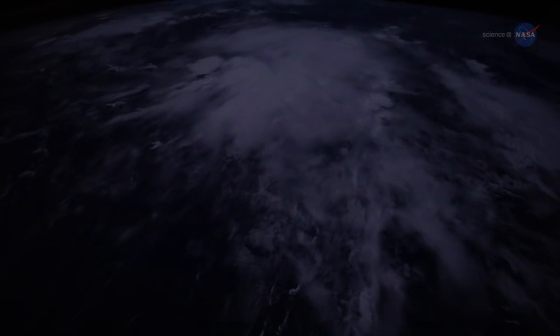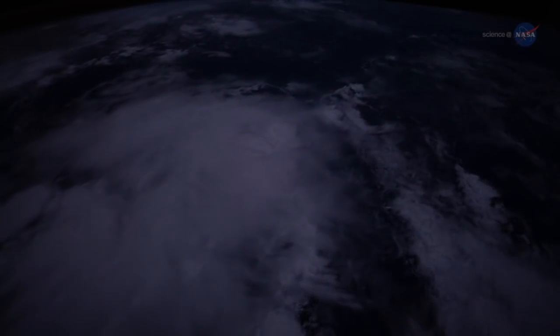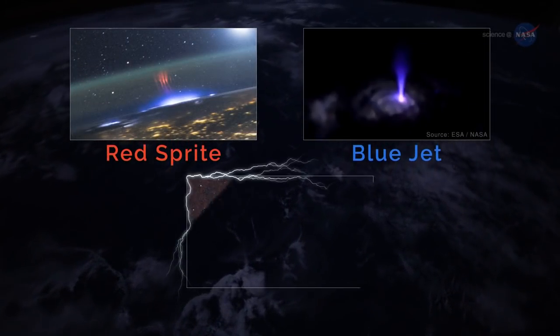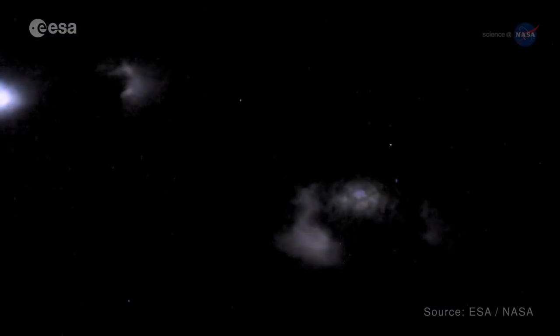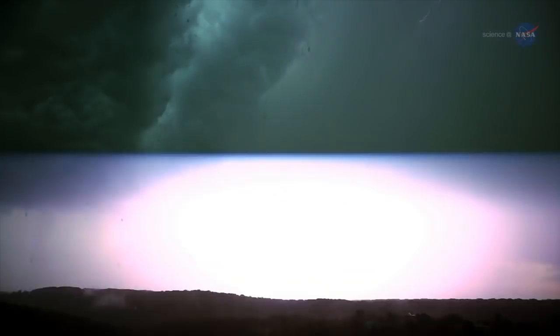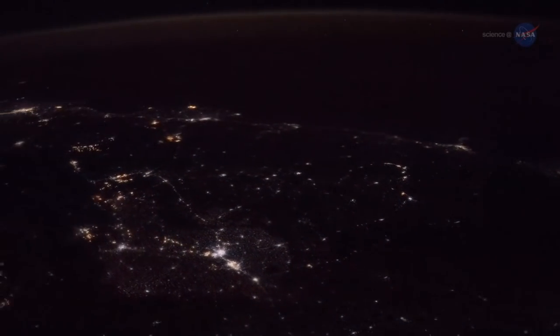If you're on the ground during a thunderstorm, you might witness a spectacular show of lightning. But if you're observing that same thunderstorm from the vantage point of the International Space Station, you might see a bolt of energy shooting up from the clouds, and it might be red or blue or even green. These particle outbursts are like nothing seen from the ground and may prove useful to predict weather outcomes more precisely, better understand changes to our climate, and increase the safety of planes and ships approaching dangerous storms.